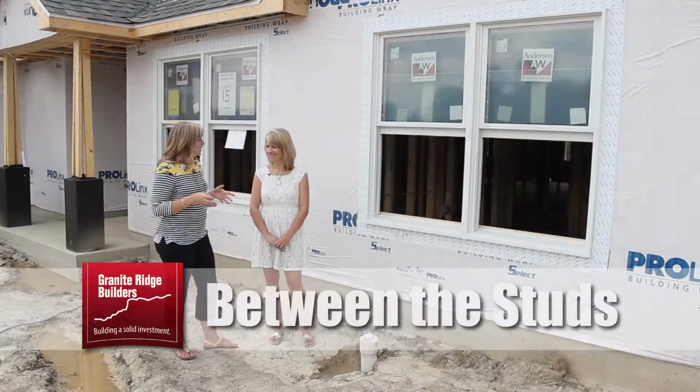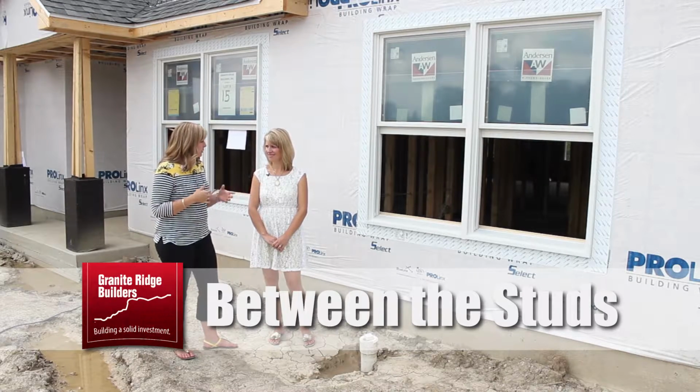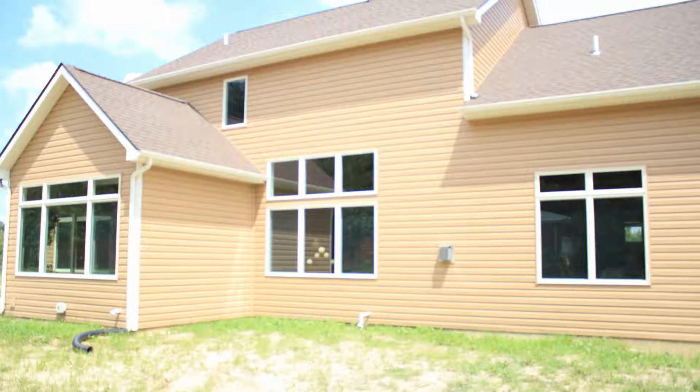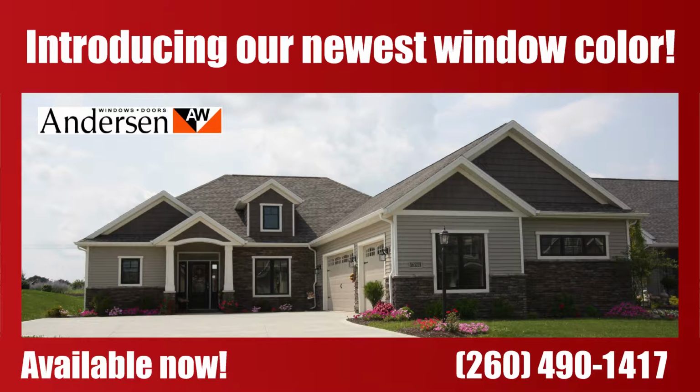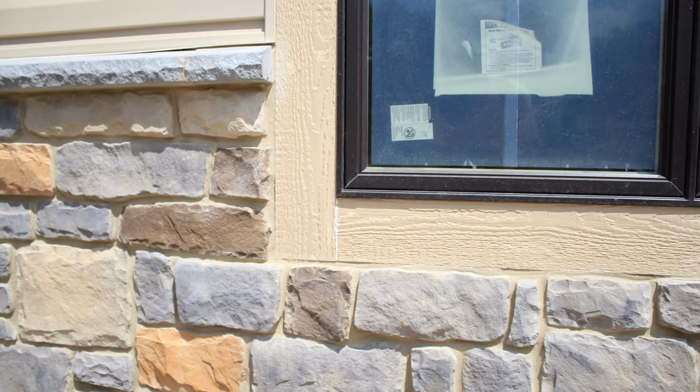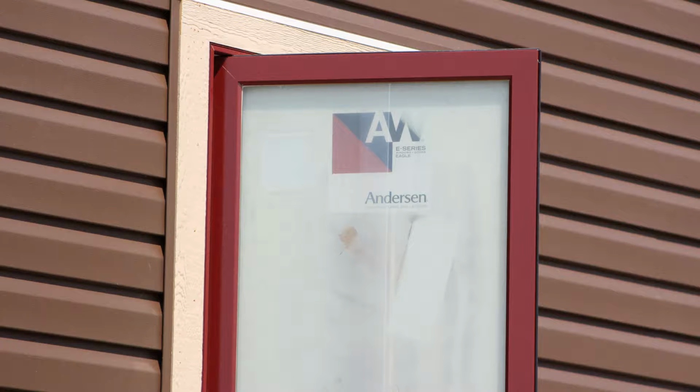Now, Elizabeth, the first thing that we pick out before anything else is the window color. What kind of colors are popular now? Well, obviously we have white here, which is classic. There are the browns, which we call bronze or sandstone, but we have some new ones too, right? We do. We just introduced black, which is really popular, as well as red, and honestly you can do just about any color out there. They can custom do all of them.